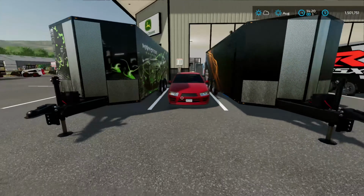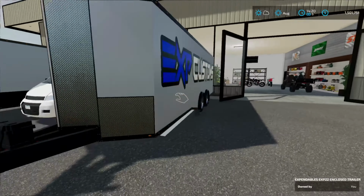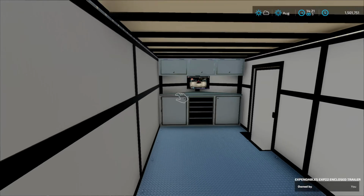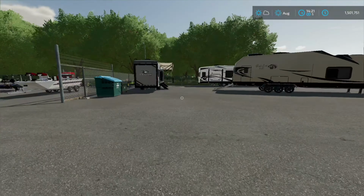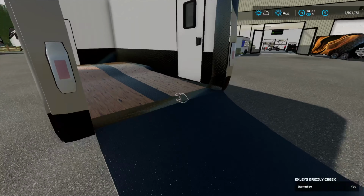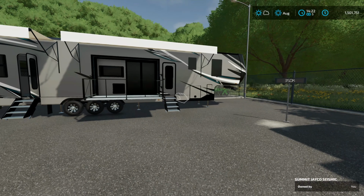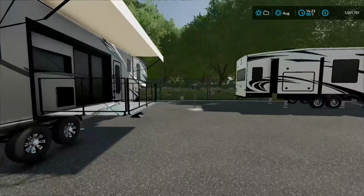Here we have some car trailers, which will definitely be useful for dirt bikes and other toys that we can use as well. That looks like a very nice one, and it's open as well, so the inside looks pretty good. Got some storage and plenty of room to store some of the vehicles in there. Over here we have a Grizzly Creek one, and that one opens for a whole lot more storage, which is brilliant as well. Definitely on the list. And we have another one over here, 350,000, a bit more expensive I think it was, but not too bad either.